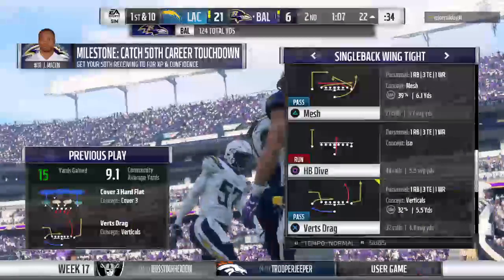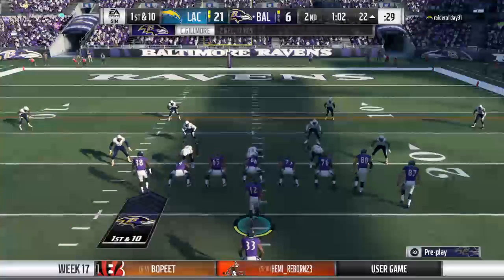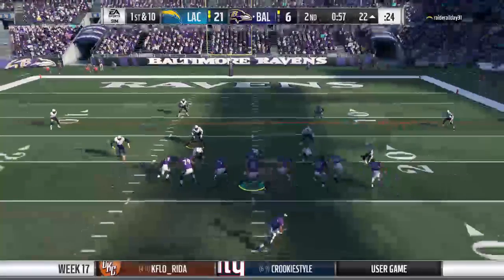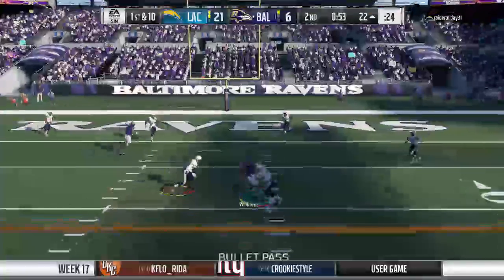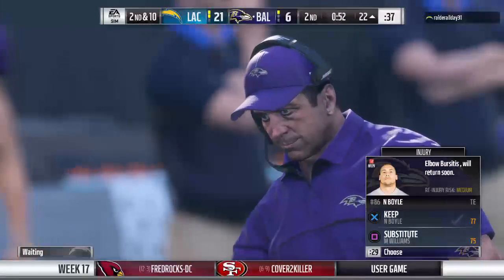Completion was given up, but that's why you play zone defense, so that you can have people around the ball when it's caught, and you don't give up much run after the catch. Now let's go. Now on first down, he'll drop to throw it. And it pops free. The collision there jarred the ball loose and brings up second down.